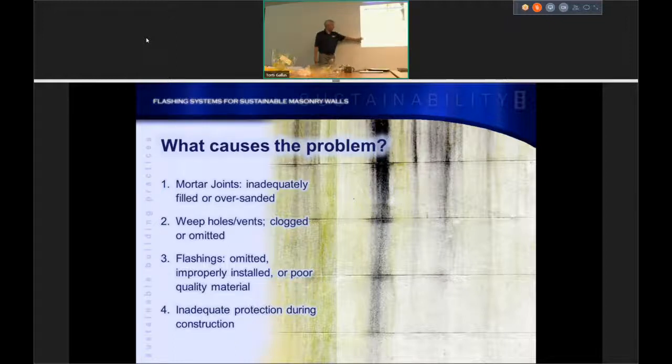And then protection during construction. Again, this is sort of out of your realm. This is more means and methods, but it's a big problem that I see in the industry. Think about what we're doing today. We're putting air barriers up. We're taping and sealing around windows and pipe penetrations. We're running flashings, and we're using sealants to tie all that stuff together. All those products need to be able to cure, right?